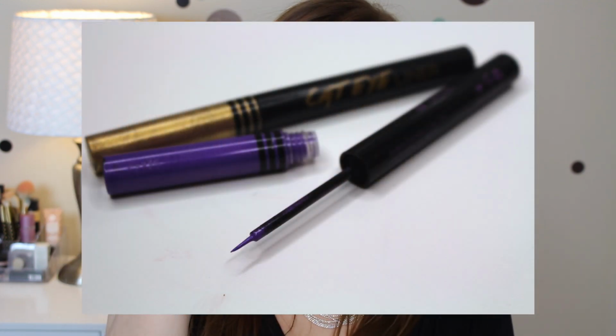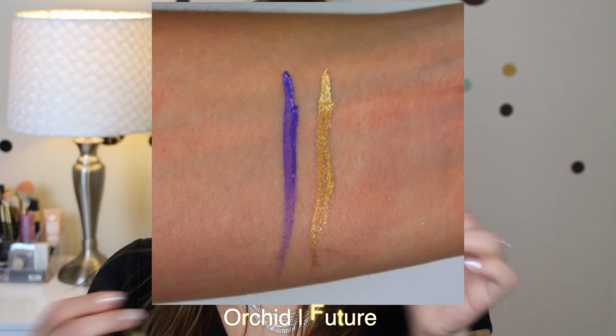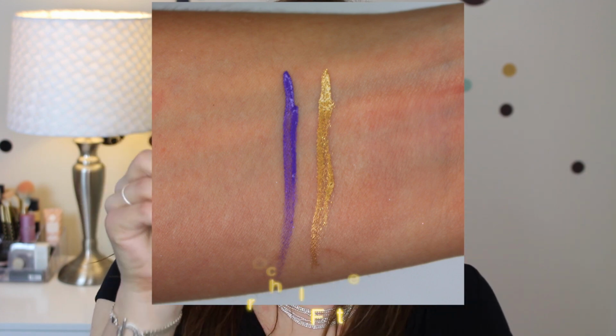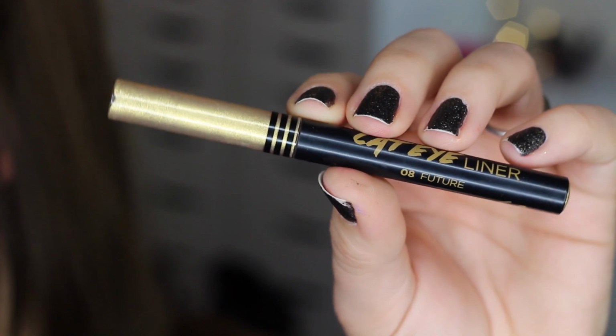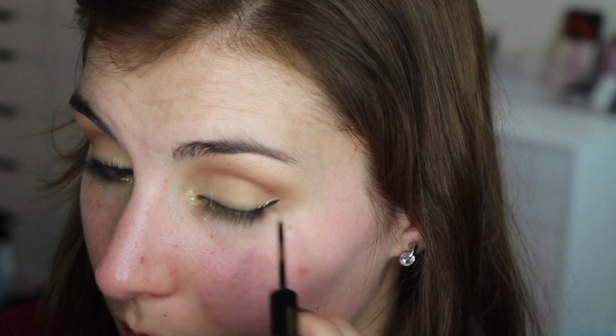These are the Cat Eye Liners, and I have 2 shades, one gold in Future and one purple in Orchid. There are actually a ton of fun colors within this line. These are just the 2 I happened to pick up. I actually used Future in a tutorial a few videos back. It was called a Touch of Gold tutorial, I believe, and I used this not only to illuminate the inner corner, it's beautiful at doing that, but also to create an interesting sort of wing accent, I guess.